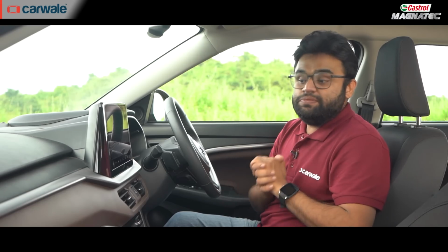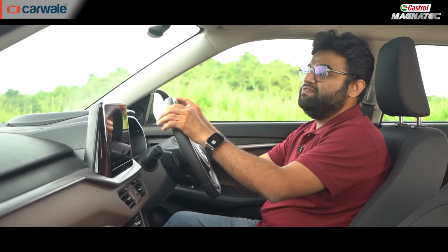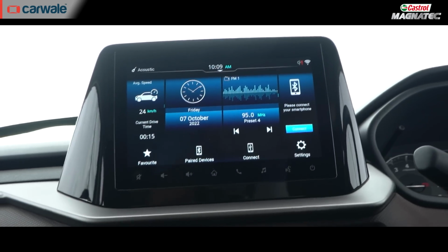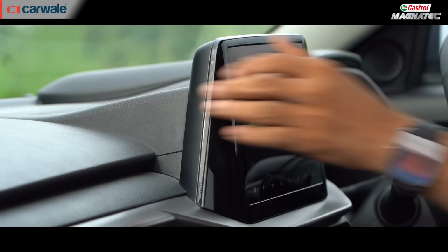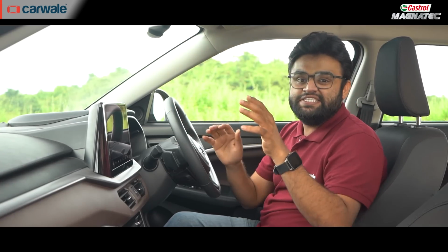The driving position on the Brezza is also equally impressive. So you're seated nice and high, and you have this good view of the road ahead. So you also get this large 9-inch display that sits on top of the dash. In fact, it sticks out of the dash, but even so, you get a good view of the bonnet and you can clearly see where it ends.